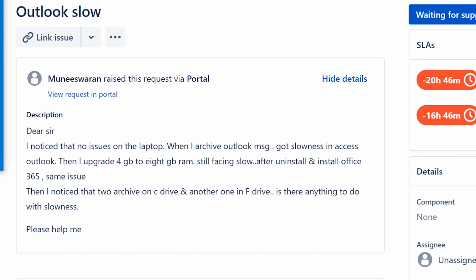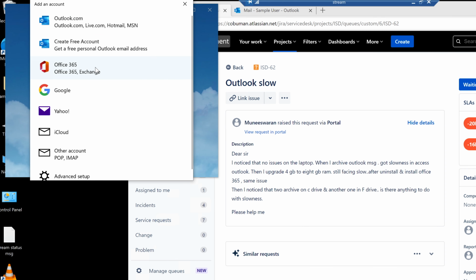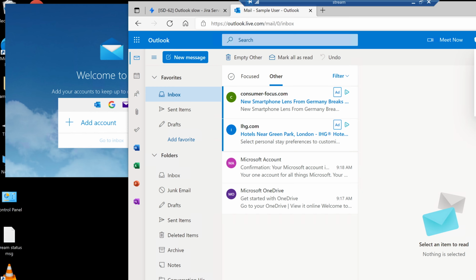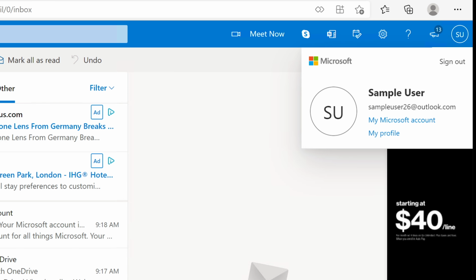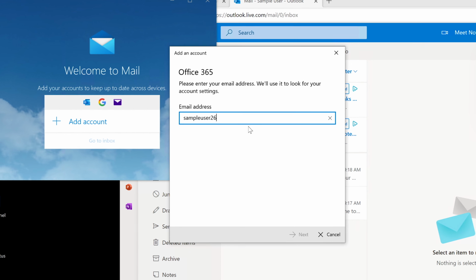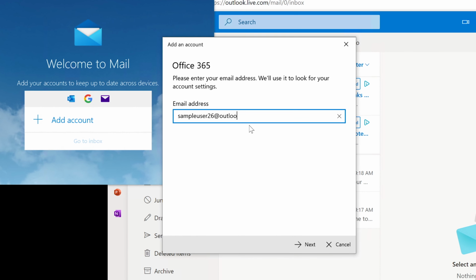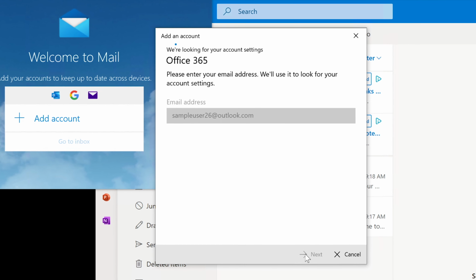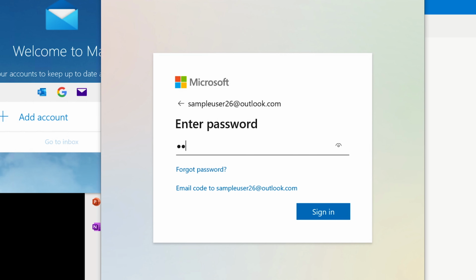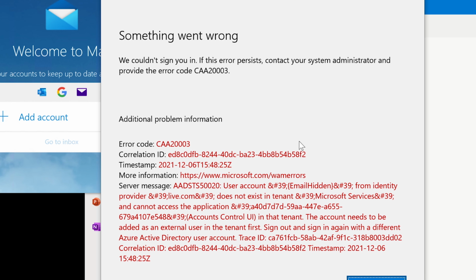Let's do this. I don't have Outlook installed, but there's a program here called just Mail, and we're going to log into it. We're going to use our sample user that we worked with, just to have a pseudo Outlook going. So it's sampleuser26 at outlook.com. So in this case, you don't actually have to have Outlook installed. This is called Mail, which is kind of like Outlook, I suppose. And we're going to log into it. Perfect. Look at this. This is beautiful.